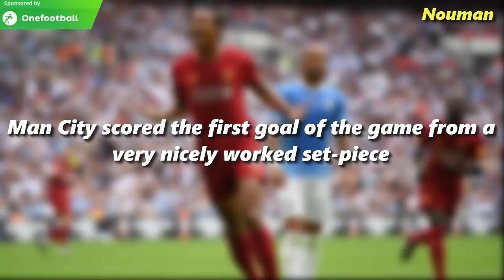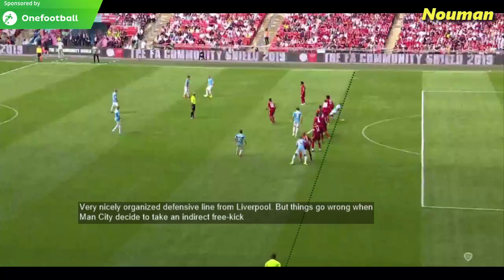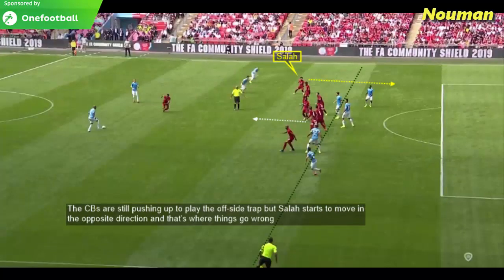Man City scored the first goal of the game from a very nicely worked set piece. Very nicely organised defensive line from Liverpool, but things go wrong when Manchester City decide to go with an indirect free kick. The centre-backs are still pushing up to play the offside trap, but Mohamed Salah starts to move in the opposite direction, and this is where things go wrong for Liverpool.